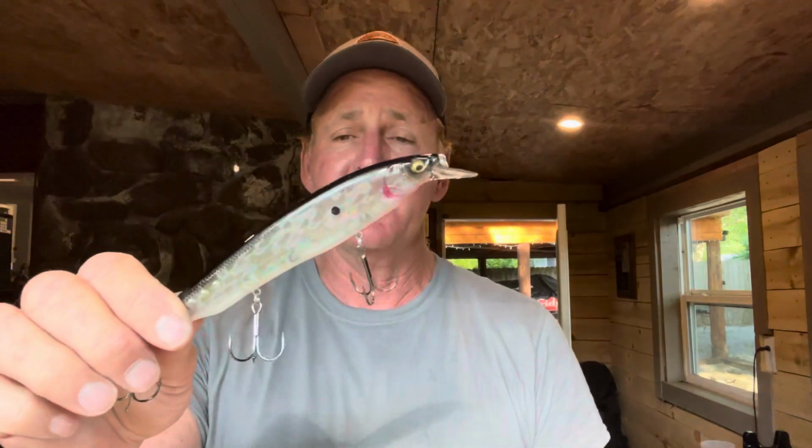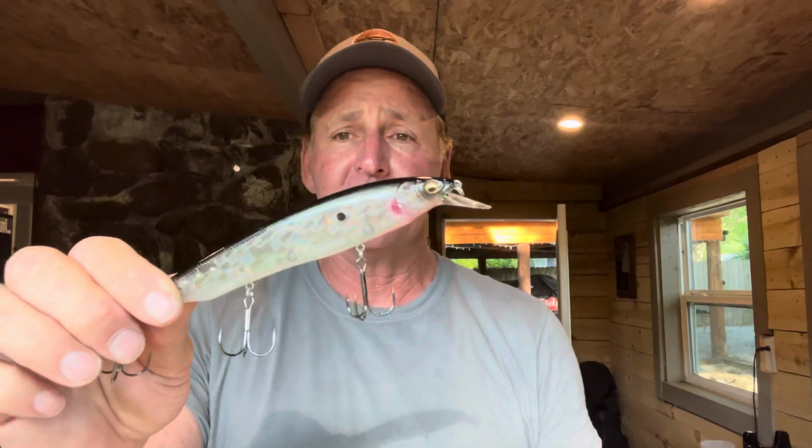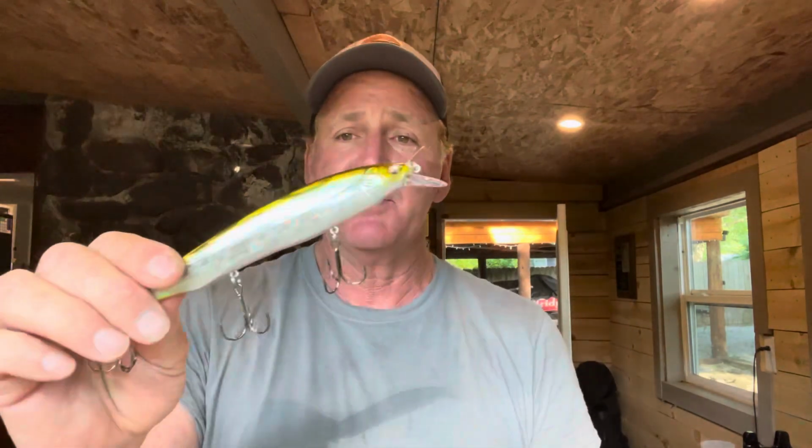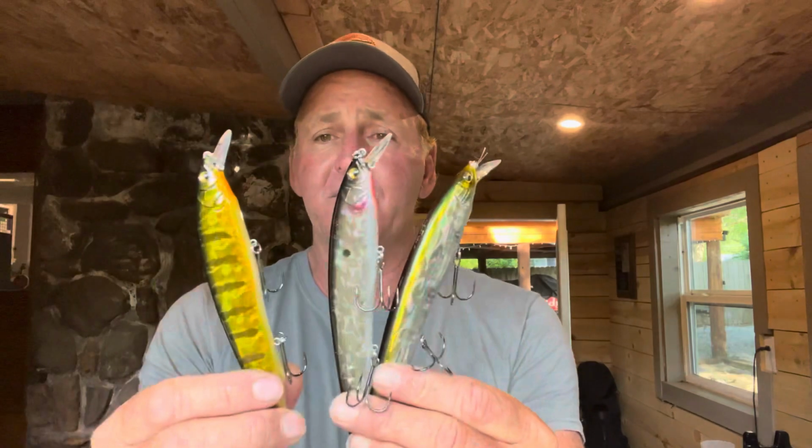Three different colors I like. If I'm fishing up north, I like the perch pattern simply because those smallmouth feed on perch more. If I'm fishing, you know, this part of the country in the Midwest, I like some type of a threadfin shad pattern. It can be translucent or solid, but some type of a threadfin shad. And if I'm fishing down south over grass, I like a metallic finish like this Megabass HT Tennessee shad. So these are the three primary colors that I fish for them.